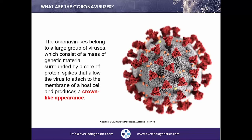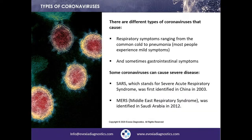So what are these coronaviruses? Well, they're a large group of viruses that consist of a core of genetic material that's going to be surrounded by a core of protein spikes, as you see on the slide, and that's going to give a crowned appearance. Corona means crown. And I want you to be aware that different types of coronaviruses can cause different types of symptoms. Respiratory symptoms can range from the common cold to pneumonia, but most people experience mild symptoms, and there can also be gastrointestinal symptoms.